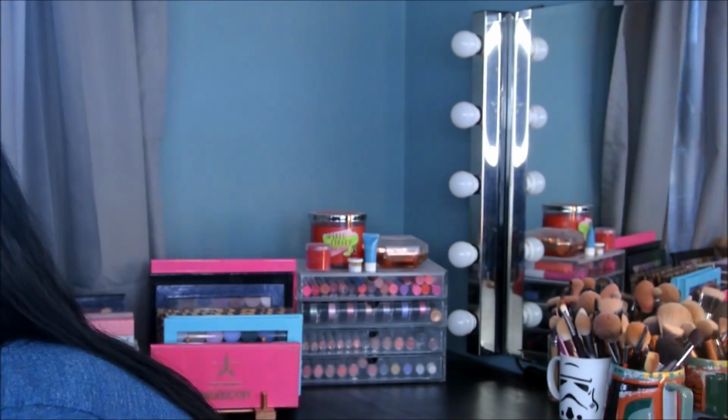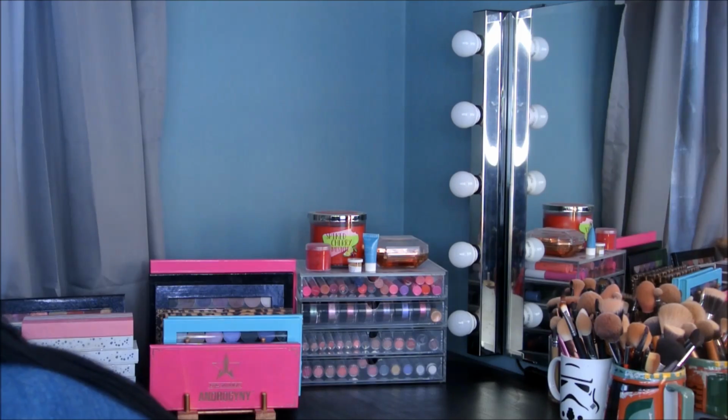So that is the finished look. Maybe I should use some setting spray. Where's my setting spray? This is just the MAC Fix Plus. This is with the coconut scent, just to get the powders to set a bit, and I am done.